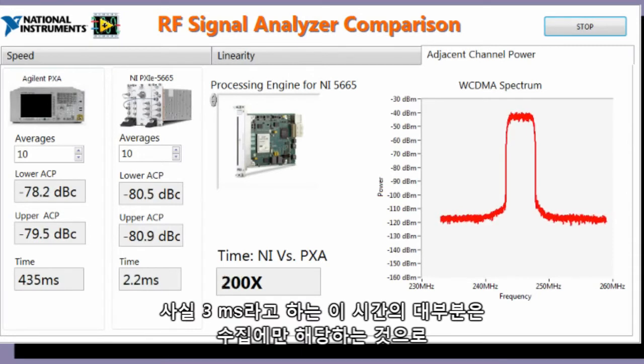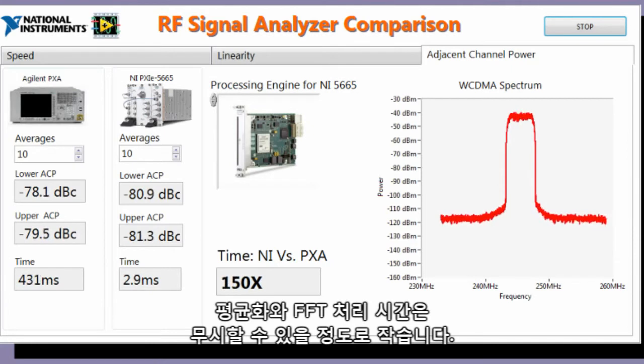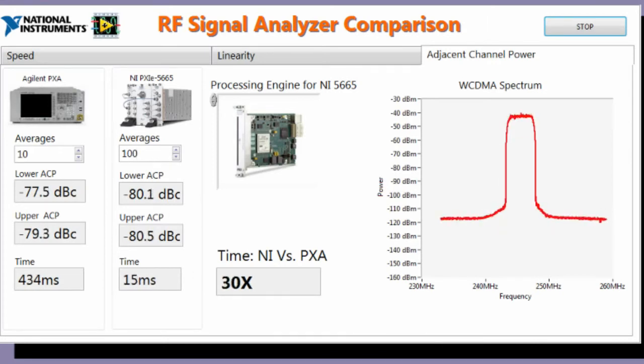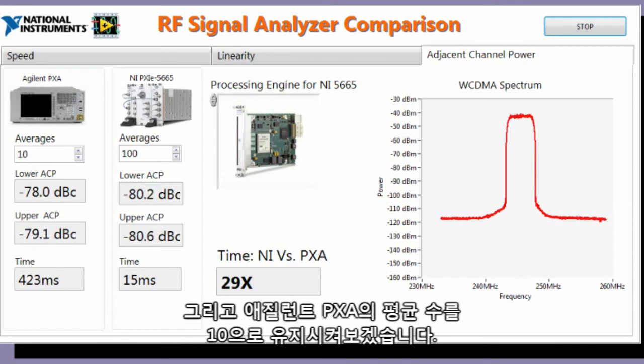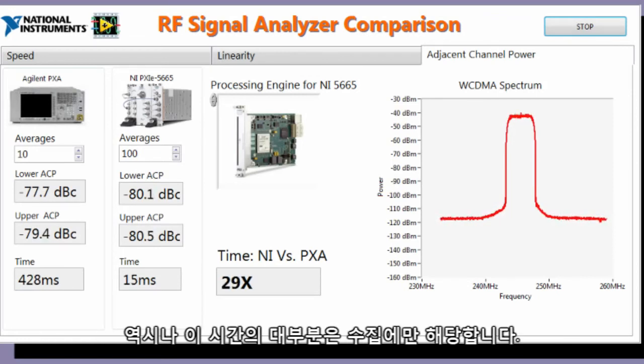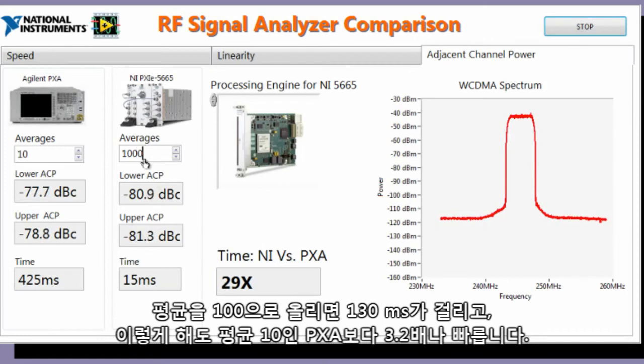In fact, the majority of the time that you're seeing here is only the acquisition time, and the averaging and the FFT is almost negligible. Just for fun and to prove that, I'm going to push my averages up to 100 averages. And I'm going to keep the Agilent PXA at 10 averages. Now you see that I'm taking about 15 milliseconds on the 5665 plus the flexrio. Again, most of this is only the acquisition time. I can even up this to 1,000 averages, and I'm taking about 130 milliseconds, and I'm still about 3.2 times faster than the Agilent PXA, which is performing only 10 averages.